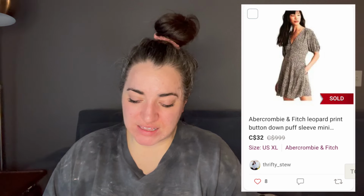Next sale is this Abercrombie dress. Again, another personal item, but I had worn it and I was just like, I don't think I'll wear this again. So I decided to sell it. Did I lose money on it? Yup. $32 though. Whatever. I'm happy to make some money.